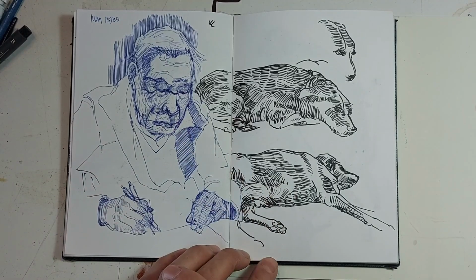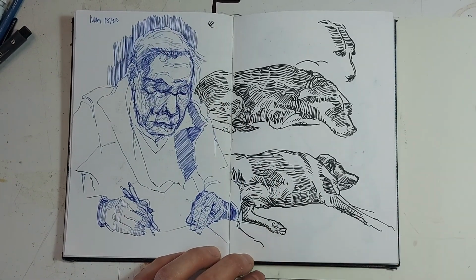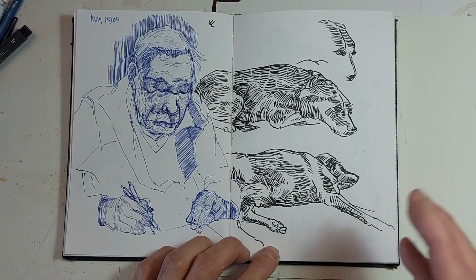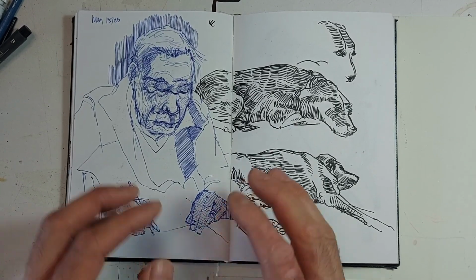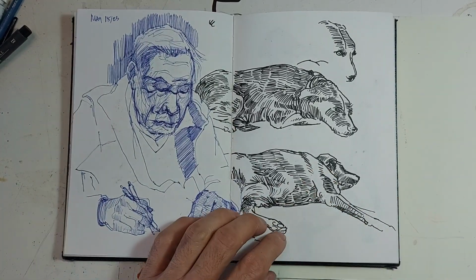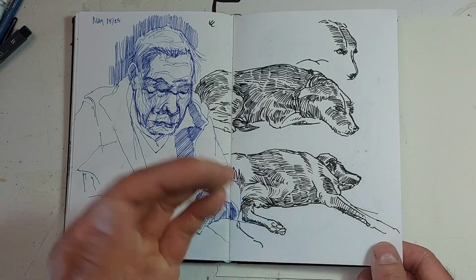I kind of like that duality in the image, and I might translate that into a painting. I always say that. But a sketchbook is a great breeding ground for ideas, and this is one of those ideas of multiple images in one space. Again, this is Peter. He's getting up there in age, so he sleeps a lot, which is great for me.